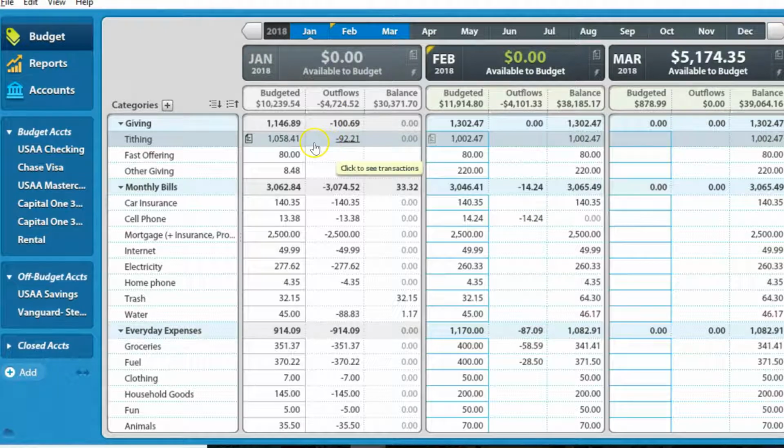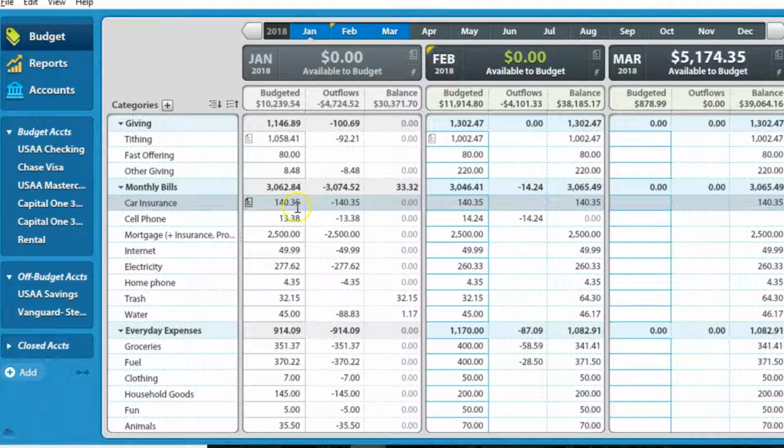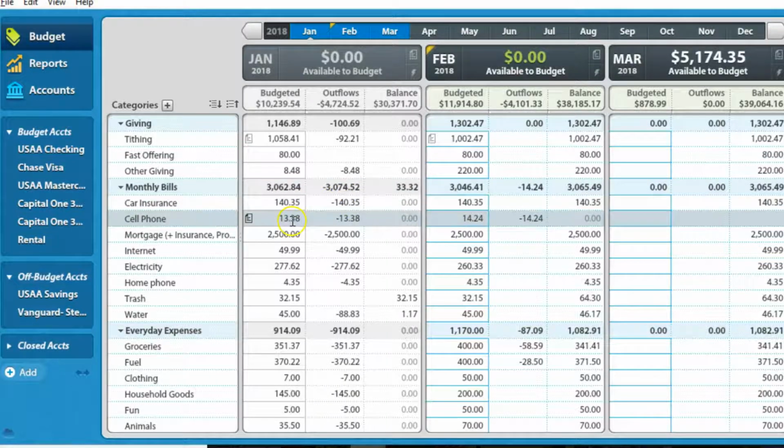That one's a little bit weird, but those are our giving categories. Car insurance, it's the same every month. Cell phone, I have a Republic Wireless cell phone, and it's on one of their older plans. Republic Refund is what it is.